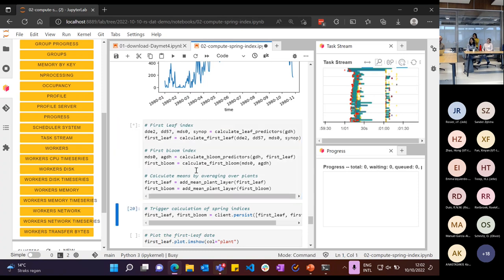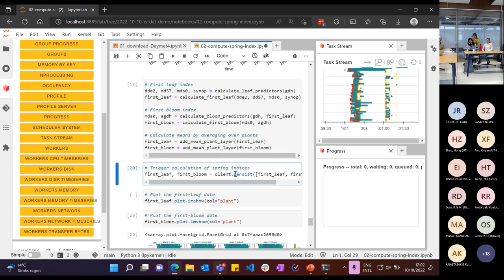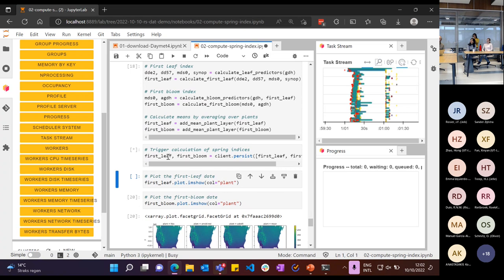Now, as you saw, when I run this, no task occurs. There is nothing that's being done by Dask. Again, this is because it's all lazy working. So everything is there and available, but nothing is run until I do something like this, where I'm saying I want to persist. So I want to set this and I want to have these variables available. So now Dask is setting that up. Wait for it.